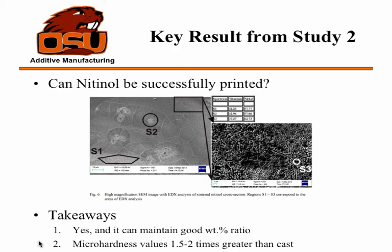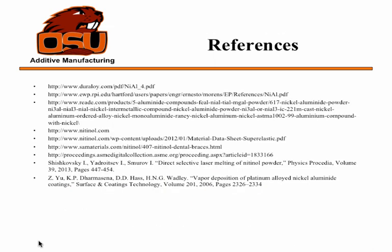It's just on the fringe of being additively manufactured, and so both this paper and the one on nickel tungsten were really just proving that you could print the material. So in this case, yes, it can be printed with a good weight percent ratio, because it can change a little bit in there. Can't really see what it says. And then the micro hardness values were 1.5 to 2 times greater than cast properties. And so here's my references.